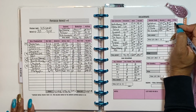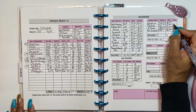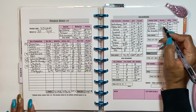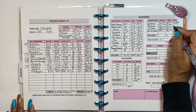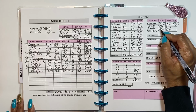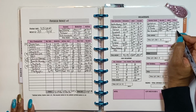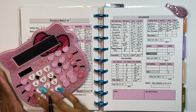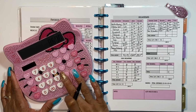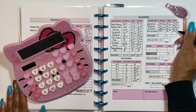All right, so let's go ahead and add these up. We have 703 plus 30. I should be able to add that in my head. So we got 751 plus 31, so that'll be 782. Look at me, no calculator. So $1,800 plus $50, so we got $1,850. And then, Lord mercy, all right, so we got $1,330. This got me. I'm sure a lot of y'all probably add this in your head. Okay, so we got $1,416.